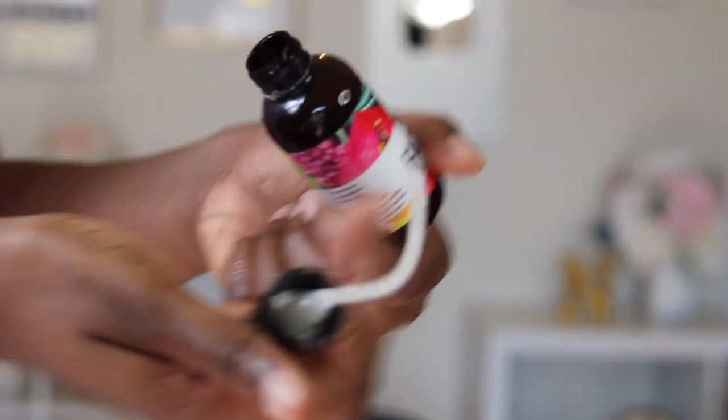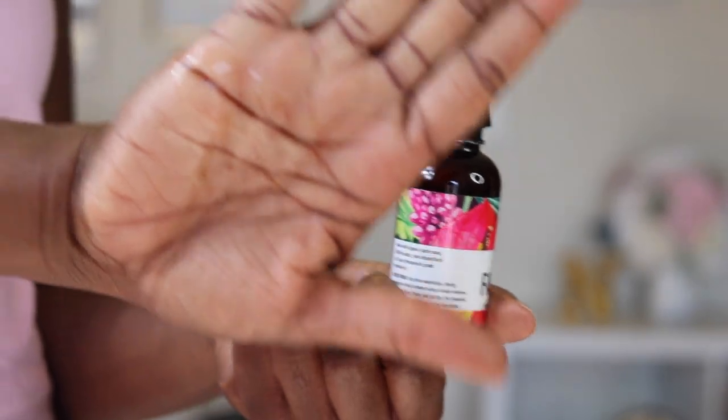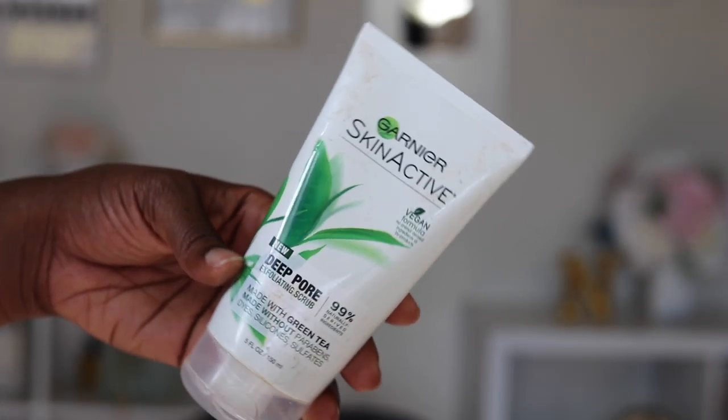I also have NaturalAnnie's Essentials, and this is her face wash. This is a black owned company as well. So this is her face wash. It smells so good. So when it's time for me to exfoliate my skin, I do like to use Garnier Skin Active. This is their deep pore exfoliating scrub, and I like to use that on my face when I know it's just time, girl. You know what time it is. So let's move on to toners.